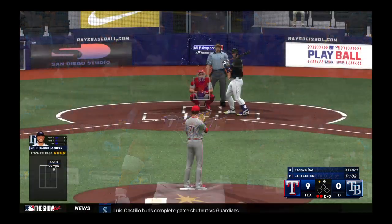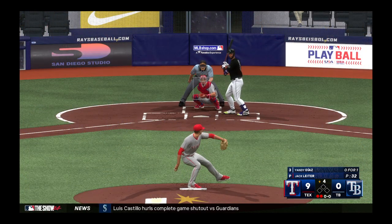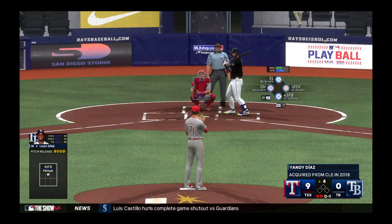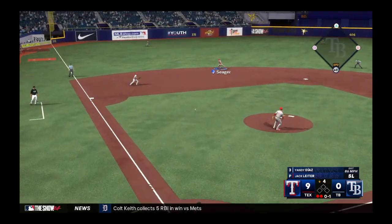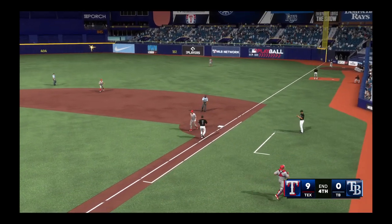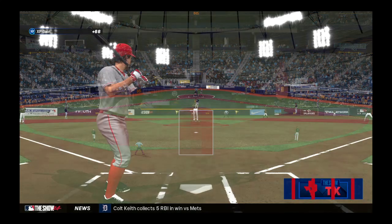First baseman number 2, Yandy Diaz. And there's a strike. Good heater at 98. The Rays hitless so far in the game. Swing and a ground ball out to short. Seager fires over to first. That's the 3rd out. Nothing doing for Tampa. Back now in Tampa Bay.